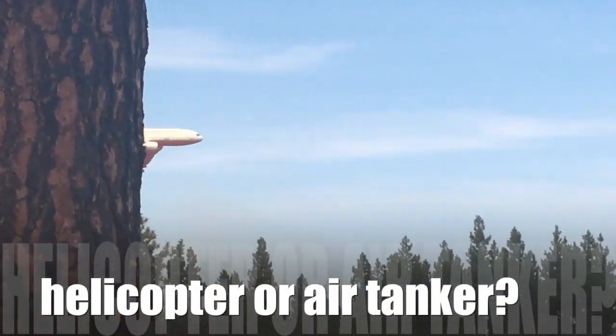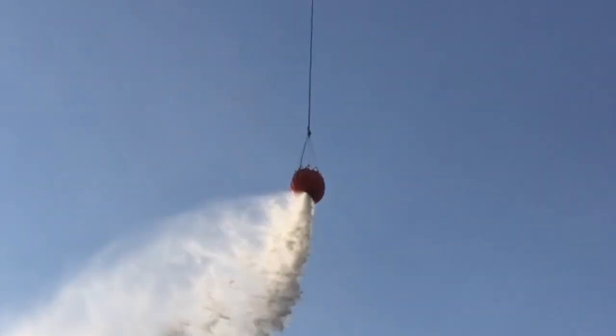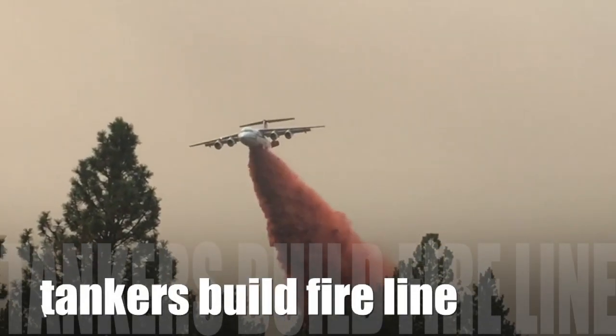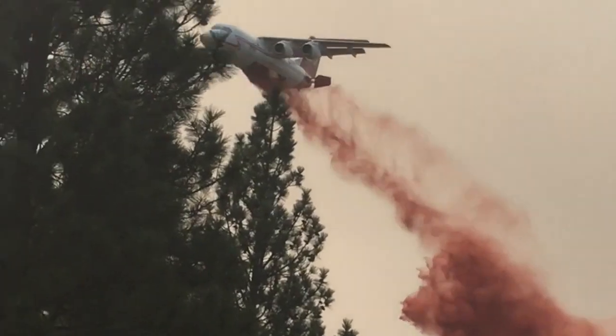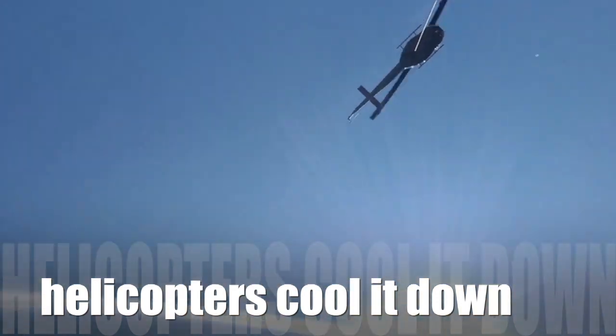Well, it's generally in most of the areas when you have a spot fire that you're trying to cool down, then we'll put water on it. That's usually the helicopters and the buckets. The air tankers, it's more of building line with the retardant. When you have a spot fire that's running or the fire is running, you'll try and put retardant ahead of it to slow it down. Where the water is more of trying to cool it down and trying to get that spot knocked down.